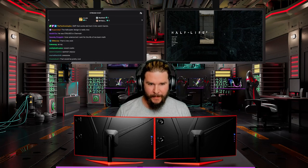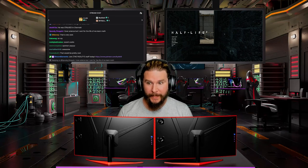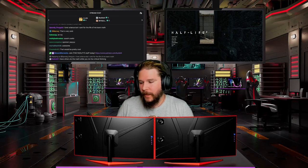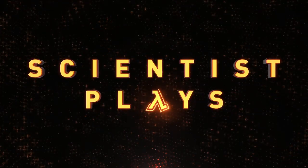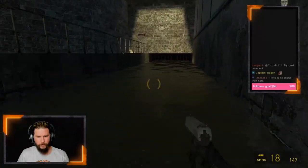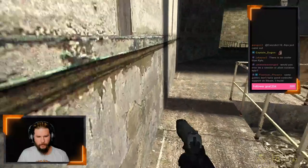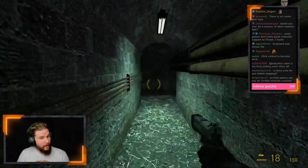I have a sprint button now, and I can reload. But once I get more weapons, it's going to be really confusing because it doesn't show it. Why don't I just show you? Loading screen?